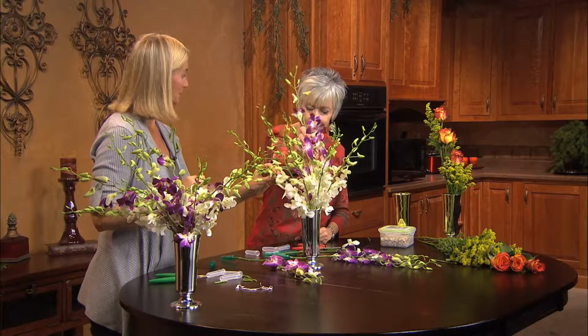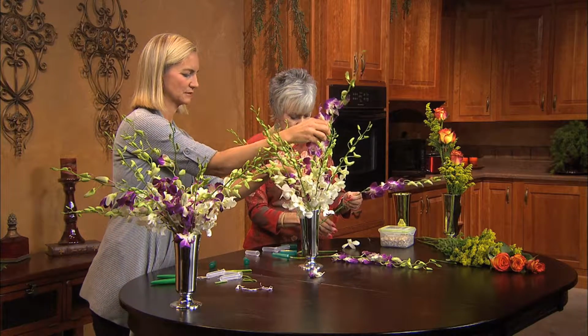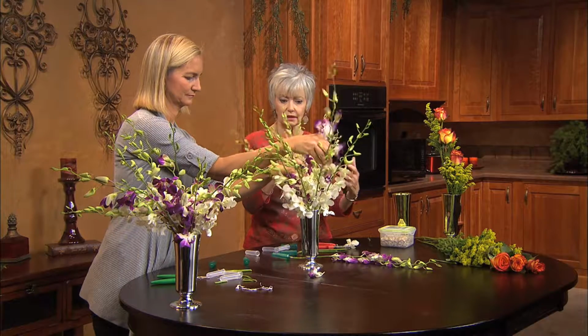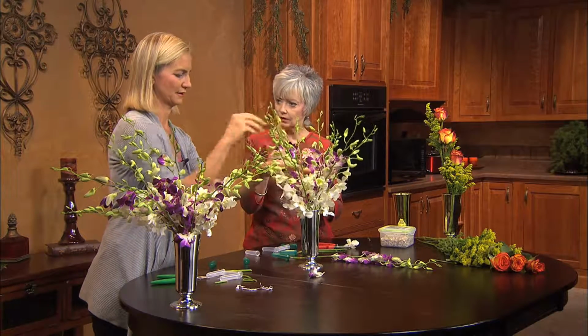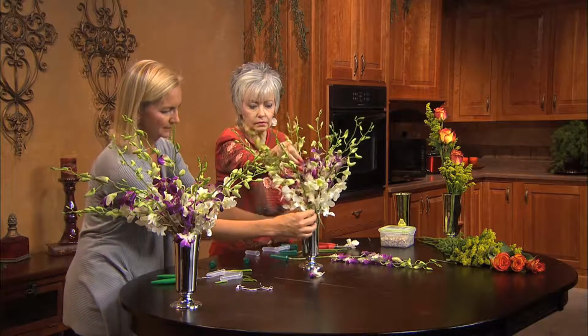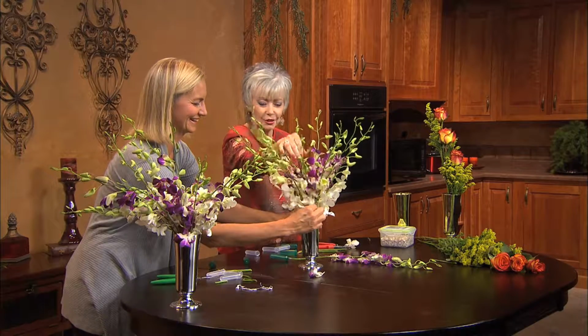And they're going to stand up a little bit more because you've added the other ones first, giving it a little bit of architecture in the interior. Add this one in. And just a nice thin stem. I always think of orchids as being such a delicate flower. They're really quite hardy. They are. Right? Get that in the stem. Let's get it a little bit on the outside. That's all right. I thought it went in too easy.